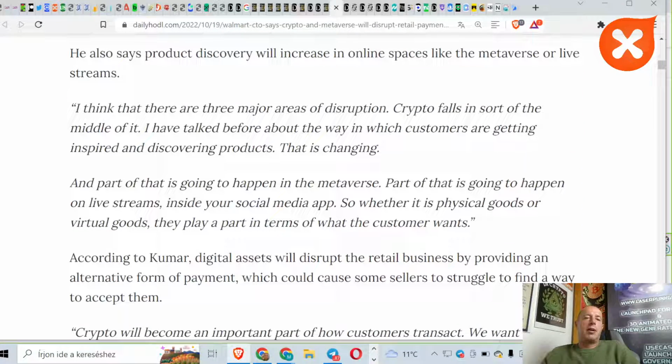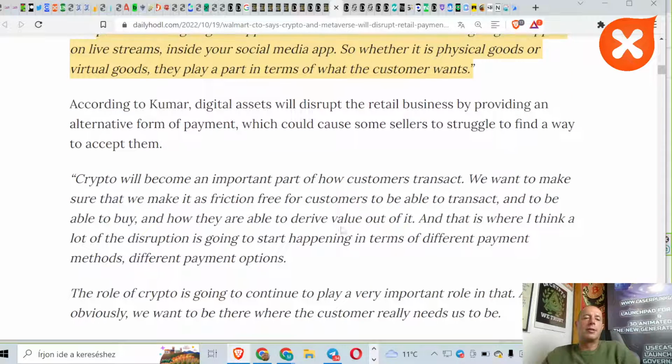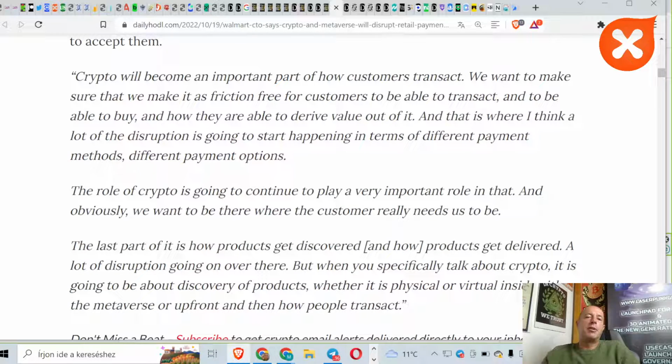I think that there are three major areas of disruption. Crypto falls in sort of the middle of it. I have talked before about the way in which customers are getting inspired and discovering products that is changing. Part of that is going to happen in the Metaverse. Part of that is going to happen on live streams inside your social media app. So whether it's physical goods or virtual goods, they play a part in terms of what the customer wants. Crypto will become an important part of how customers transact.